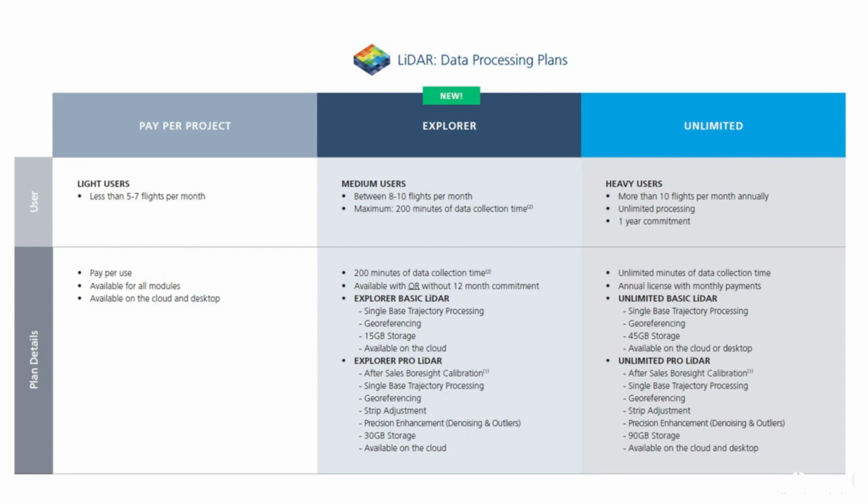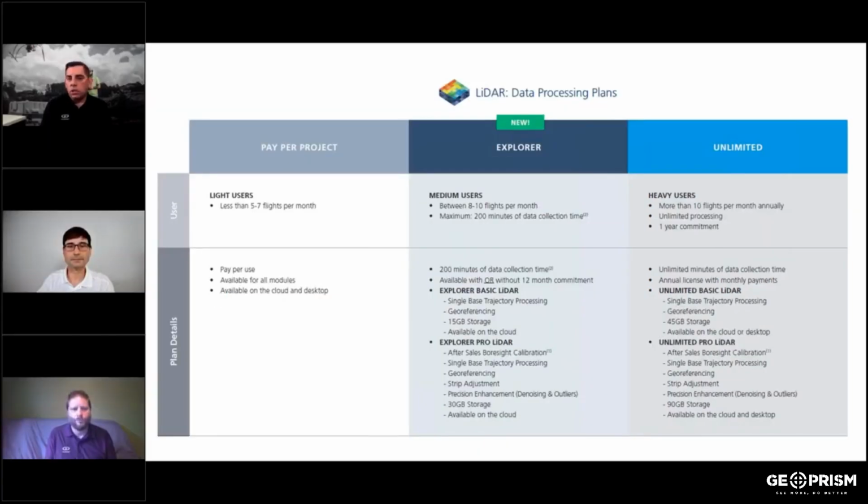That's great. And I know there's a lot of information on this slide. So probably your best bet, if you're interested in taking advantage of microdrones as a service, is to talk to your sales representative, and they'll do a client needs analysis to help figure out which plan makes the most sense for you to use drone surveying equipment.